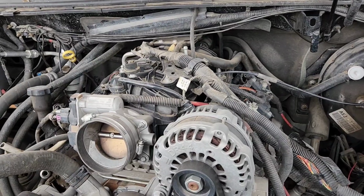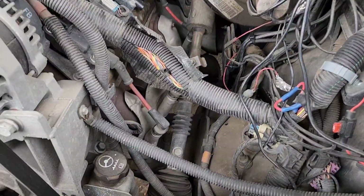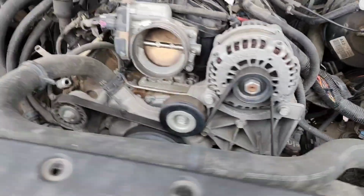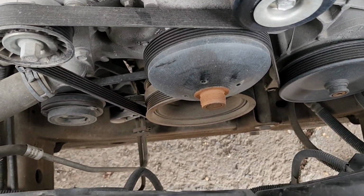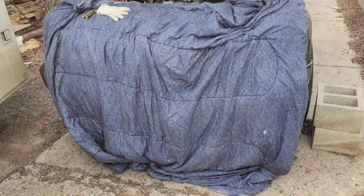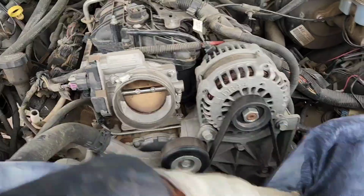Well, I guess I'll start with the intake. Gotta pull the exhaust too. Might as well get these pulleys off because we're gonna have to slide this out pretty far forward. I got it covered with his comforter so I don't scratch anything up. I'm gonna go run over to my uncle's real quick and check on these brakes.